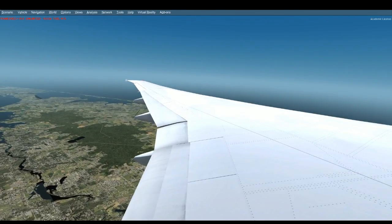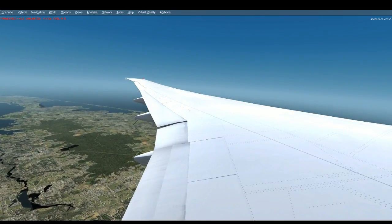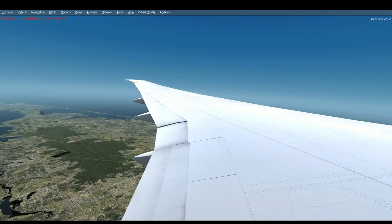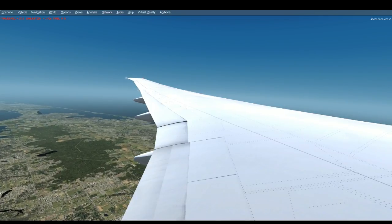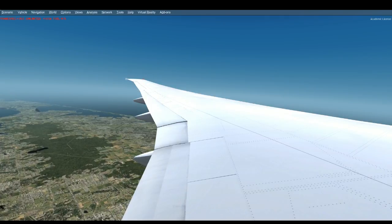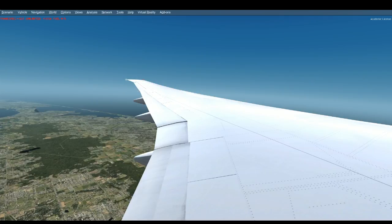Pacific 420, ready for taxi. Pacific 420, runway 4, taxi via Bravo, altimeter 3009. Copy the altimeter, taxi to runway 4 via Bravo, Pacific 420.